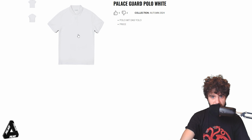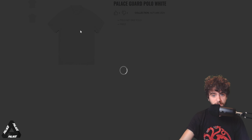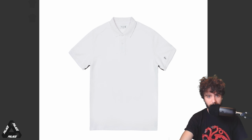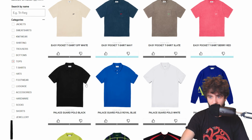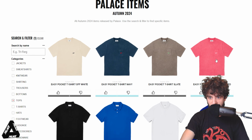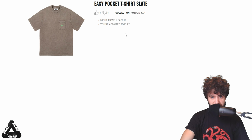We also have it in a polo, the Palace Guard polo, boys. Yes, let's go. Very, very simple polo with almost no logos on it at all. Very incredibly simplistic. And then we got the Easy Pocket t-shirt in slate.